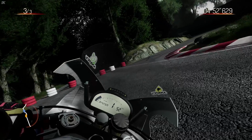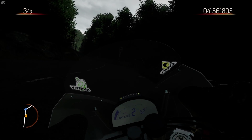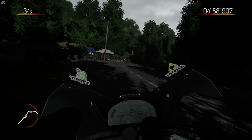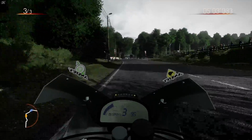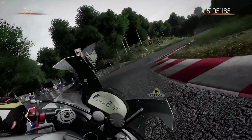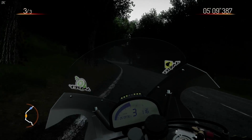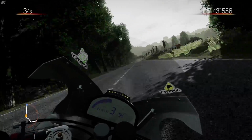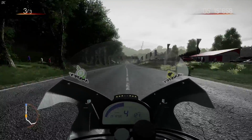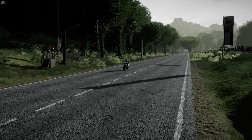The engine braking into the chicane. Oh, a bit wide. Get on the power through the left. That is such an awkward kink. It's not even really a corner, is it? But it's the most difficult part of this circuit. All the tricky brakings, all the chicanes. Just getting on the power through that final chicane is the trickiest part.